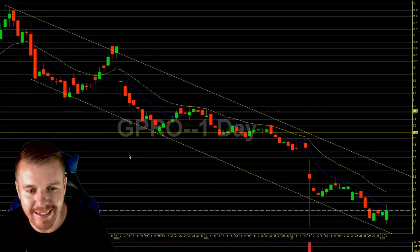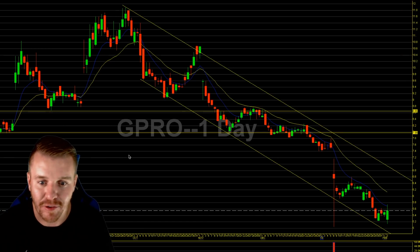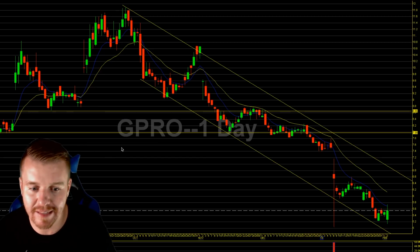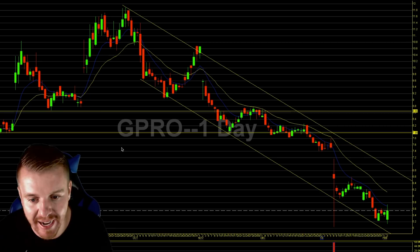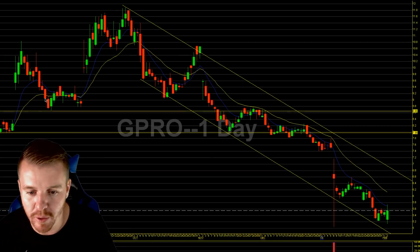So when you're looking at these swing trades, these long-term holds, really wait for these channels, these waves to show you the best entry areas. And like I said, you're not always going to be perfect. It's not always going to be right at that channel line. But in general, the wave will kind of show you where the bottom is, where the top is.